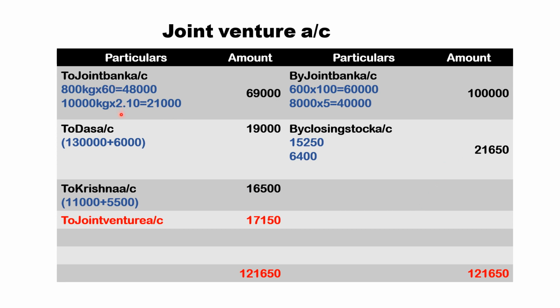ದಿಸ್ ಇಸ್ ಕಾಲ್ಡ್ ಪರ್ಚೇಸ್. ದಾಸ್ ಪರ್ಚೇಸ್ಡ್ 8,000 kg into 60. Krishnan 10,000 kg into 2 rupee 10 paisa. So total purchase 69,000. Next, to Das account.